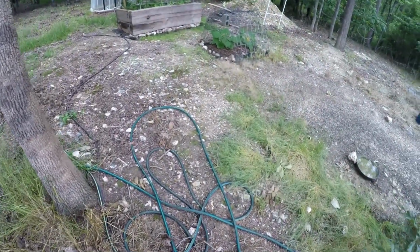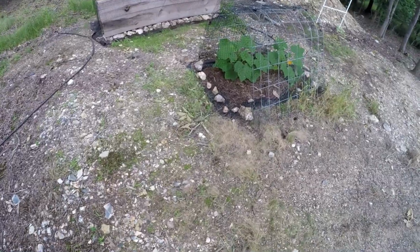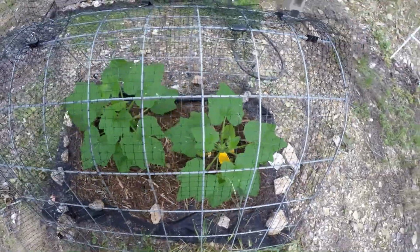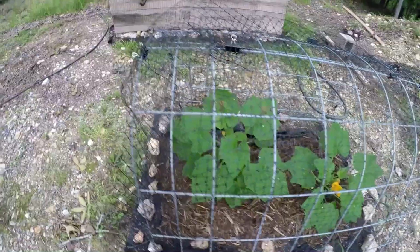Over here, I dug a couple of holes and put some crookneck squash in there. They're blooming their hearts out, look like. Hope to have squash out of here pretty soon, if I can keep the animals out of it.